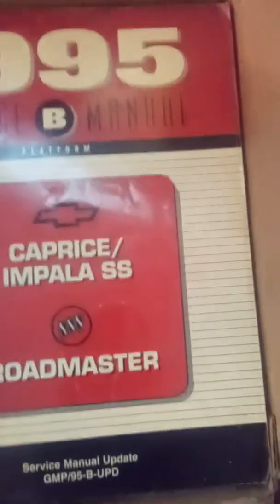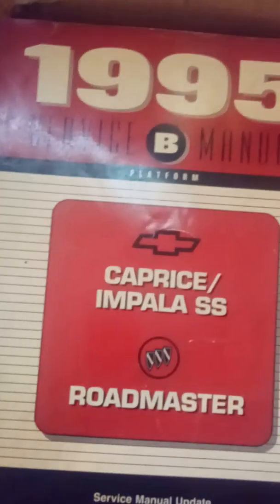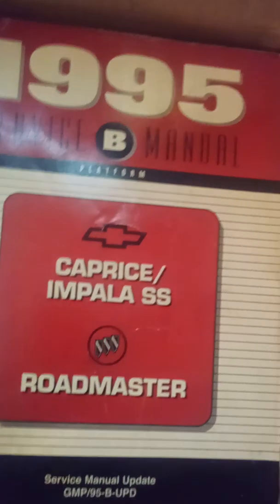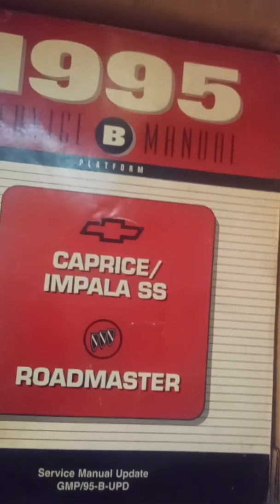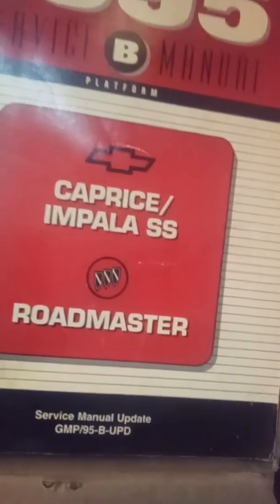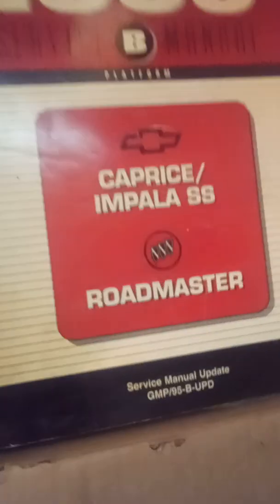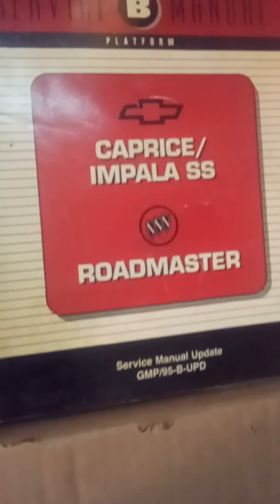Now, it was a real LT1, it had the 320 stamp on it, everything matched up, the VIN matched, everything matched. It was a real LT1 car. And, you know what I mean? Even that felt like a freaking workhorse, man. It was extremely responsive. I really missed that Caprice.